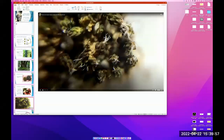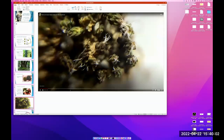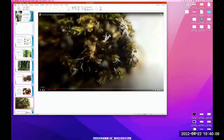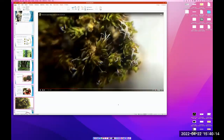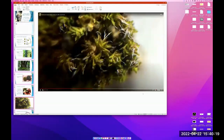Okay, all right. So, Syntrichia caninervis. This is what it looks like when you find it dry in the desert. There we go. I sprayed some water on it, and you can see the leaves are opening up, and it's turning green before our eyes. It's not an illusion. This is in real time. It really goes that fast.